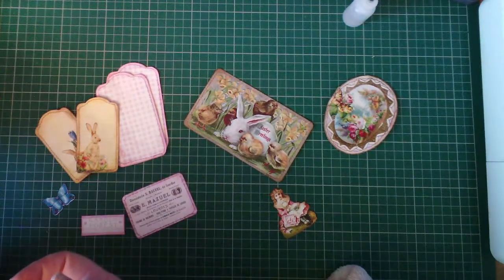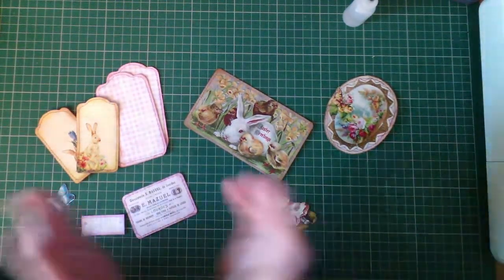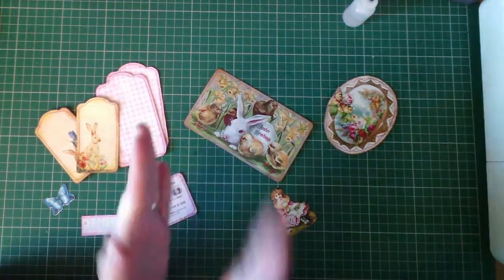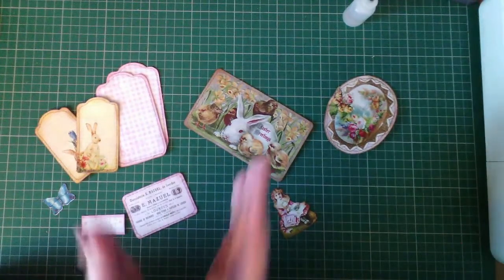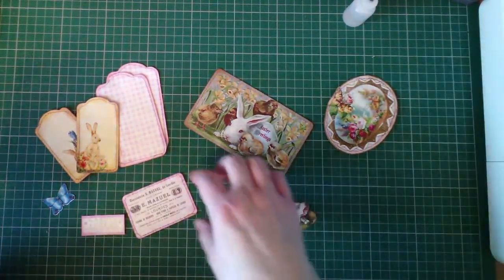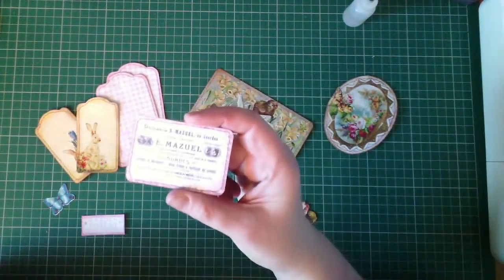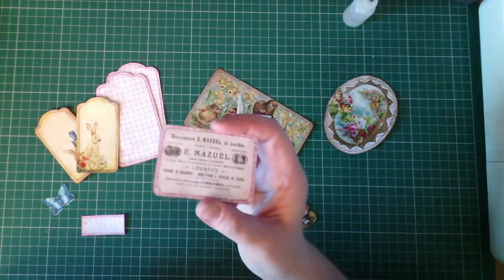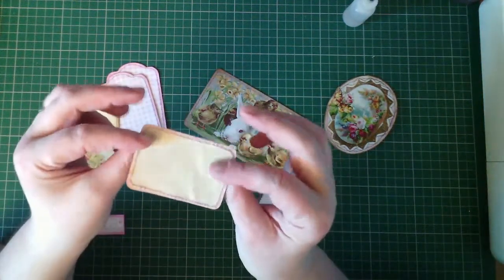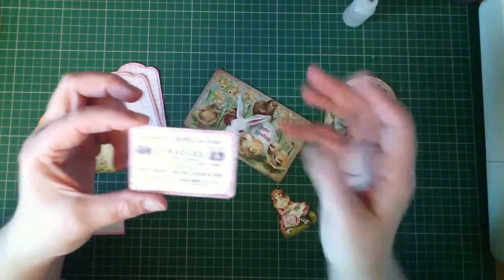I almost went ahead with that plan today, except I looked at the day 4 graphics and I thought, oh, some of these go perfectly with that. So I'll keep you in suspense on that one. We have another little, I'm not sure yet if I'm going to use this one as a journaling card or if it might be a little tuck spot or pocket.